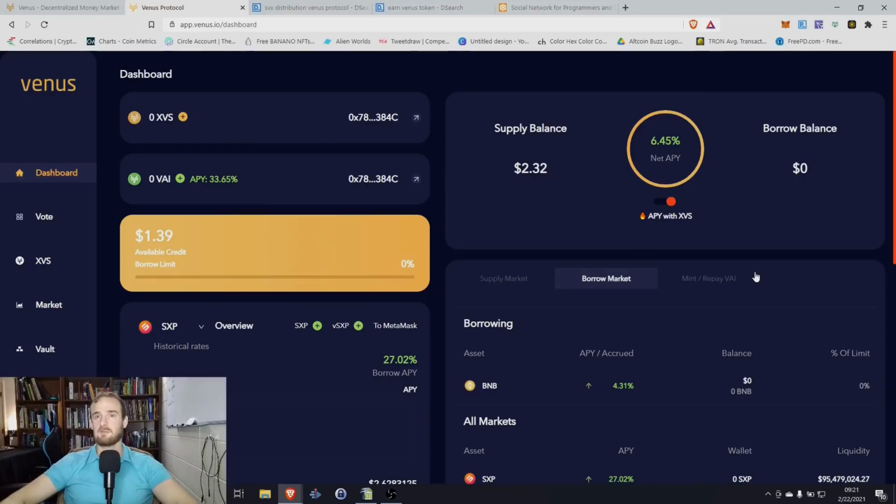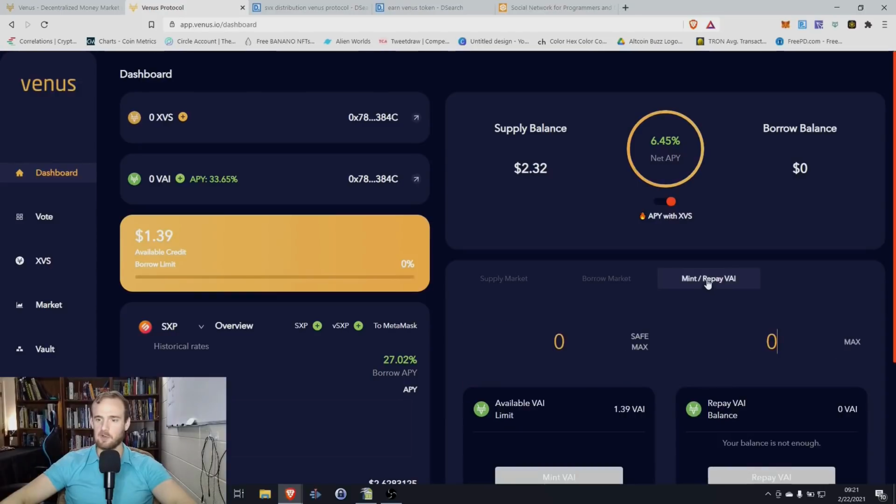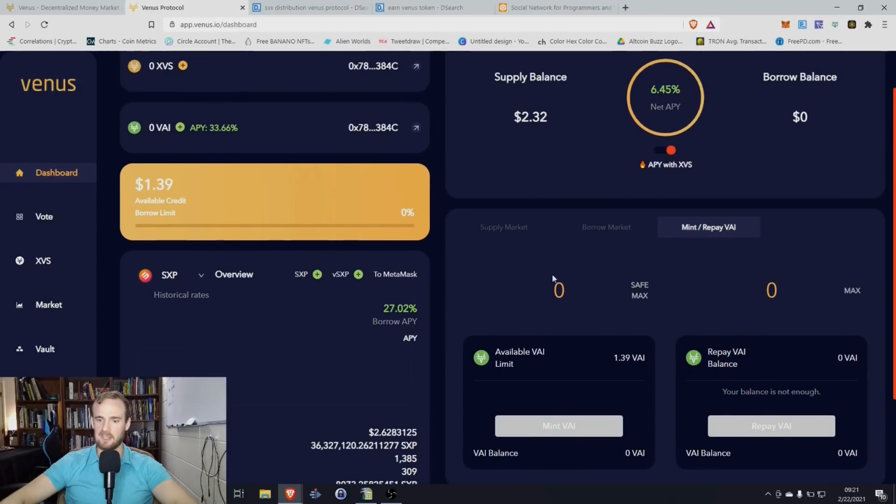All right. So again, probably 15 seconds, our borrow balance has been repaid. We've got our BNB back earning that interest. And now we're going to go to mint and repay VAI. So VAI is the stablecoin of the Venus protocol, and we can mint VAI just like we could mint the DAI stablecoin in MakerDAO.